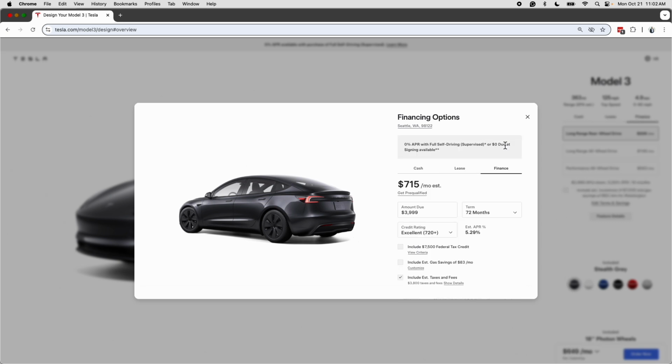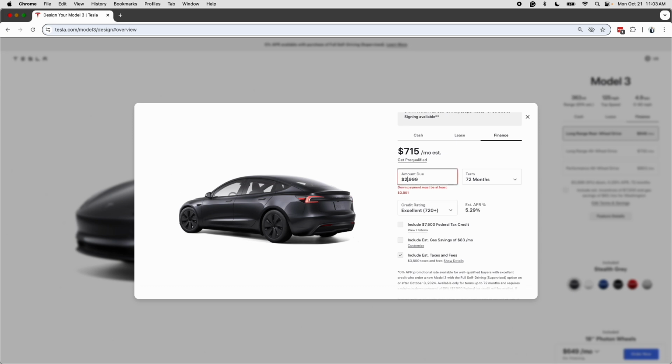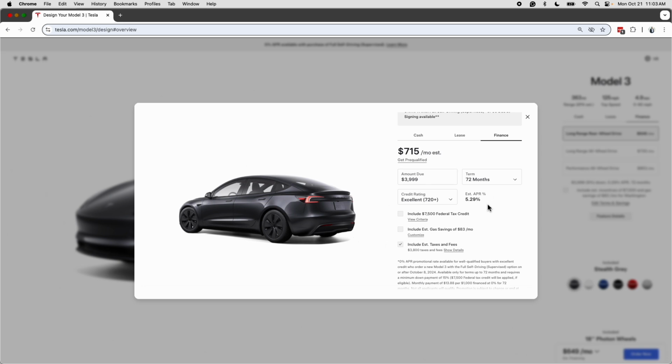Now if we click on finance, and let's say we do the same $2,999 due at signing. Let's do a 72-month term. So it's saying down payment must be at least $3,801. Okay, let's just do $3,999 due at signing, with an estimated interest rate of 5.29%. If you include the $7,500 federal tax credit, you can go ahead and do that if you're eligible.